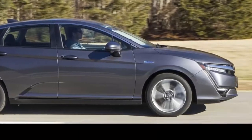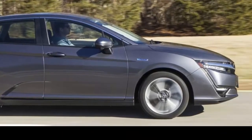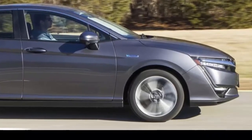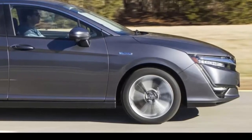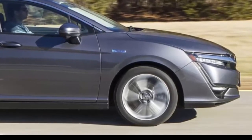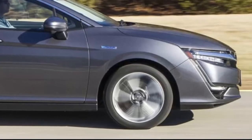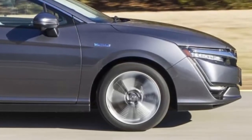We found the base version's driver's seat to be rather floppy, overly squishy, and without lumbar support adjustment. The seat also has a small bottom cushion that doesn't come with a tilt adjustment. Even if you spring for the touring trim, there's still no lumbar adjustment. The rear seat has plenty of room and can accommodate 3 passengers. The trunk is decent, and there's no intrusion from the battery, but the opening is on the small side.